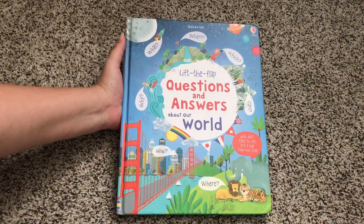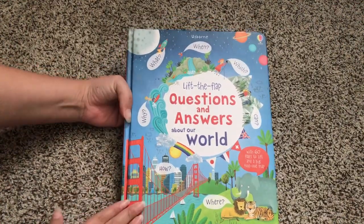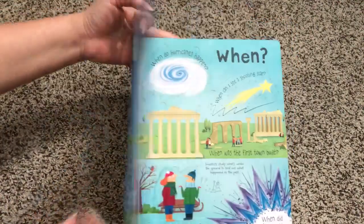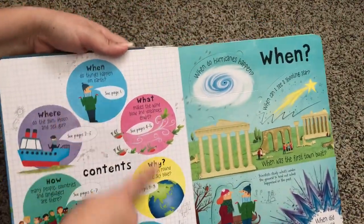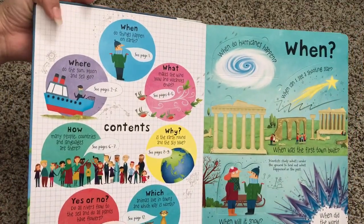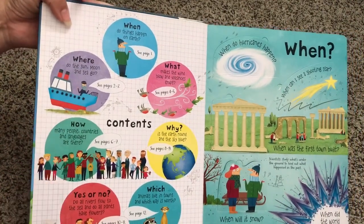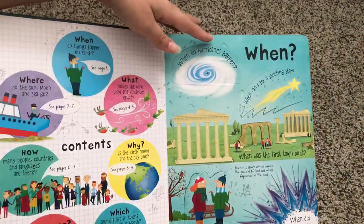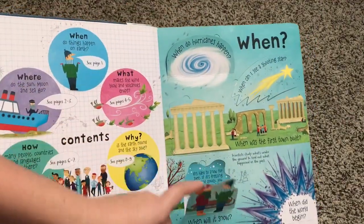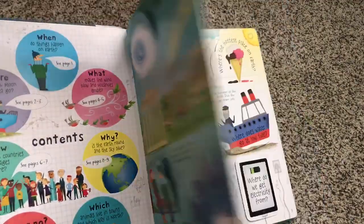I have here Lift the Flap questions and answers about our world. This is one in our fantastic Lift the Flap questions and answers series. These books are awesome. They go through a variety of different questions: what, where, why, which, yes or no questions, and how. And they are all laid out in the same way. So they have a question, and then you lift the flap to find the very concise answer.